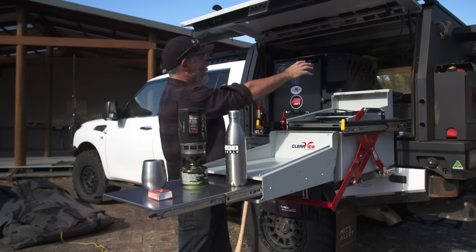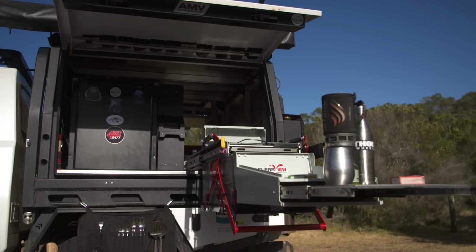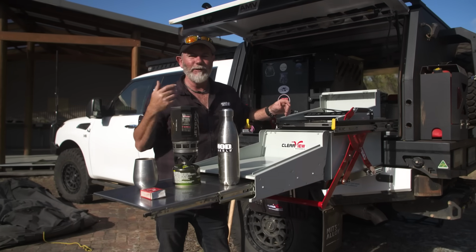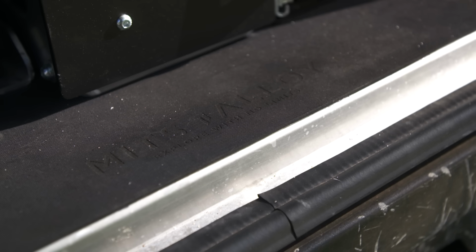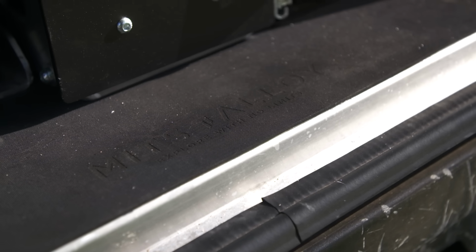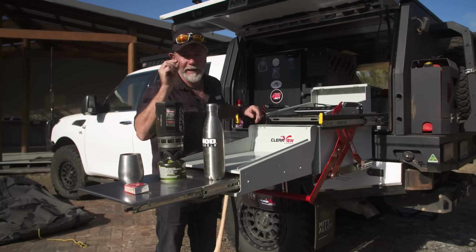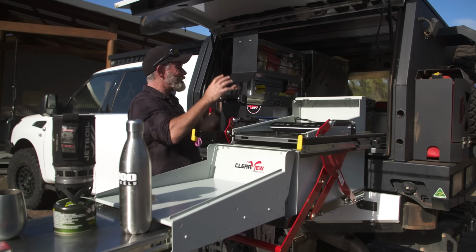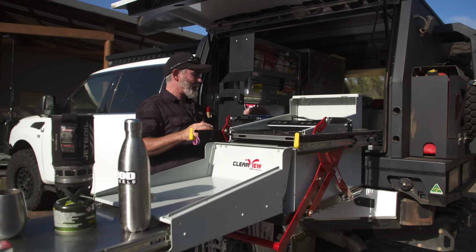Now, I found that this side here, I wasn't maximising the space correctly. I had sort of big gaps and I was chucking chairs and things in there that didn't really need to go on this side just to fill those gaps. Now, I hate using this phrase, but it really was a game changer, and that was the Mitts pantry. Now, this thing is the bomb, and you'd be amazed at how much you can fit in here.